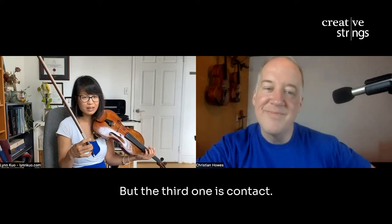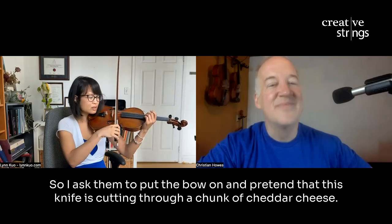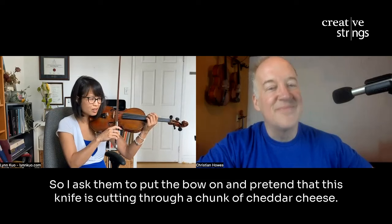Bite. That's like a cut. Almost like you're taking a knife to cheese. So that's how I sometimes think of it. Sometimes I say, okay, can you find that contact? They can't find it. So I ask them to put the bow on and pretend that this knife is cutting through a chunk of cheddar cheese. And then I often see people do that and they get this cracking, crunchy sound.